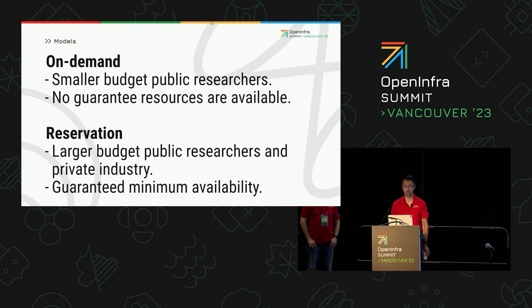So now, thinking back on those different groups of researchers, the folks that come from public research institutions and those from industry, how are those models consumed by people with different funding amounts? Overwhelmingly, we find that the on-demand model, where people pay by the hour, is used by researchers with very small, limited budgets. They're the ones that are mostly doing a lot of their work locally, and every once in a while, for a very brief, limited amount of time, they need to use a more powerful system, again, for a short period of time.